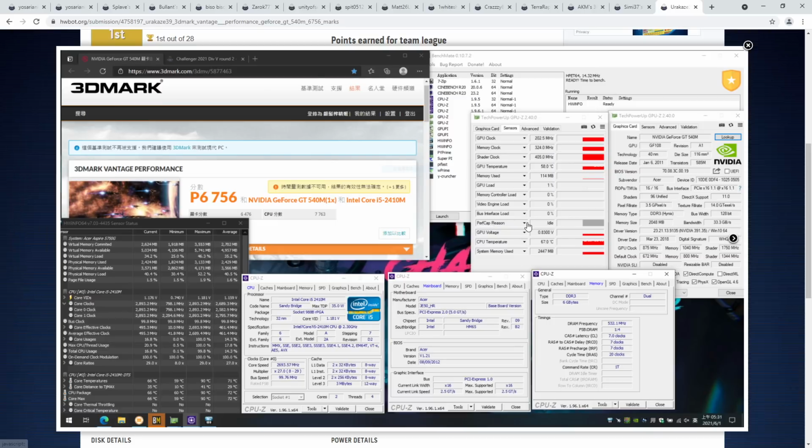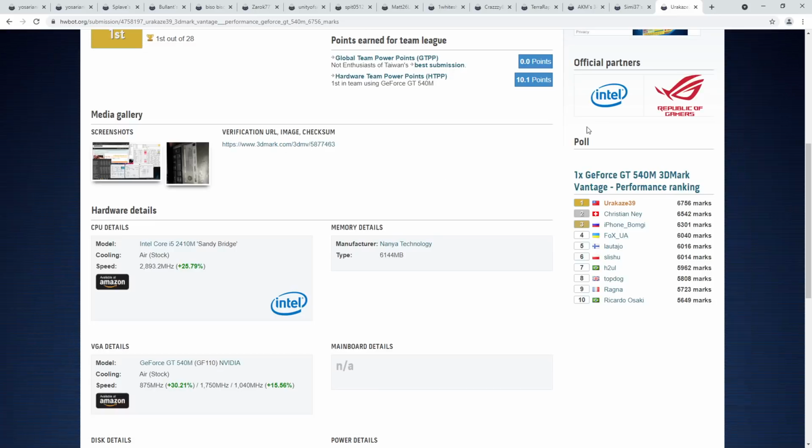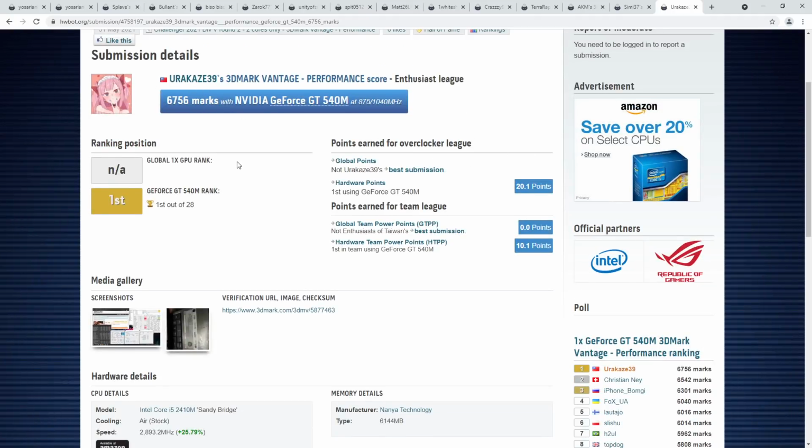I'm not going to do this anytime soon. I have way too much other stuff to work on. But I really wonder if you could volt mod a laptop GPU and get the core to do a gigahertz. Because this is Fermi. It should be possible to do a gigahertz, or close to a gigahertz. Though this is a really little Fermi core, so it might do a gigahertz. Yeah, but still, really cool score from Orakaze39 here for 3DMark Vantage, and so congrats to him on that.